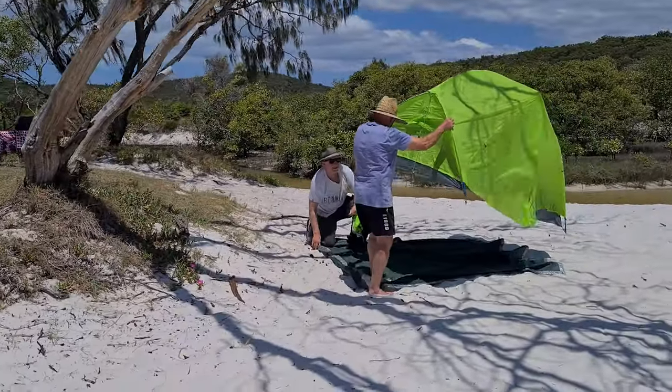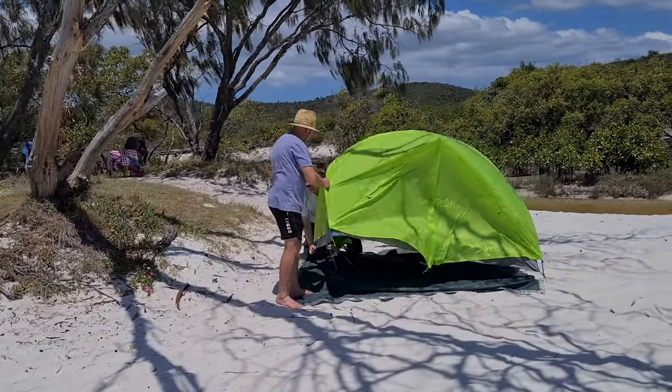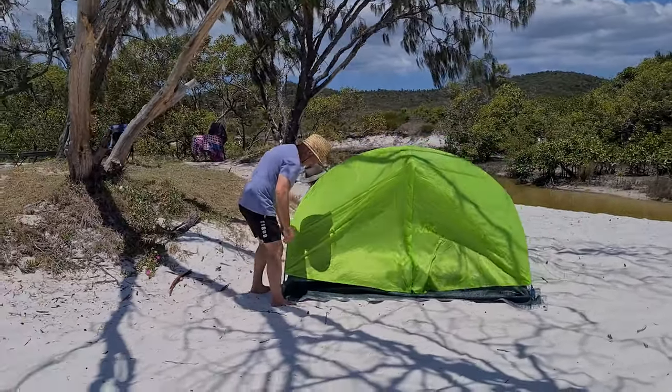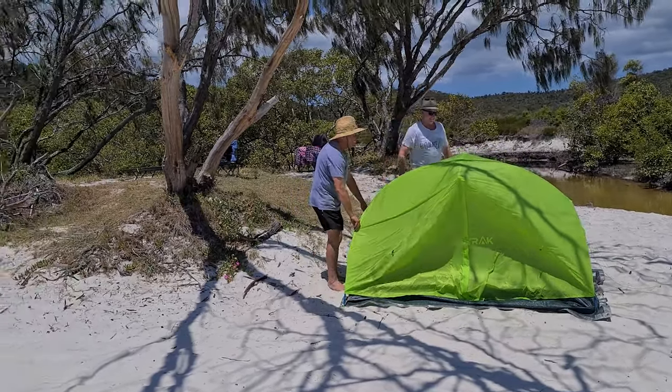Is watching the boys set up the tent. Yeah, there's her spot.